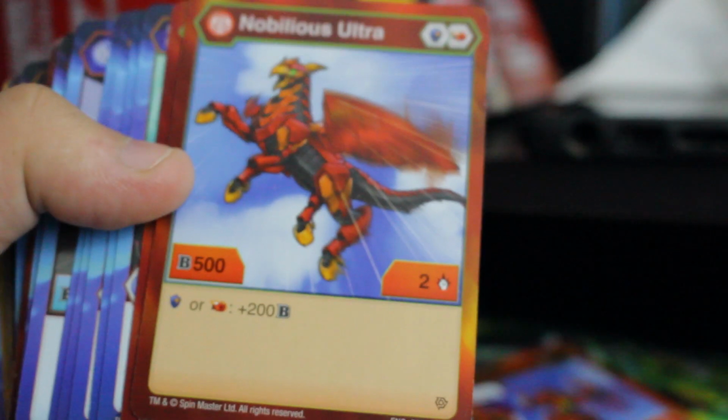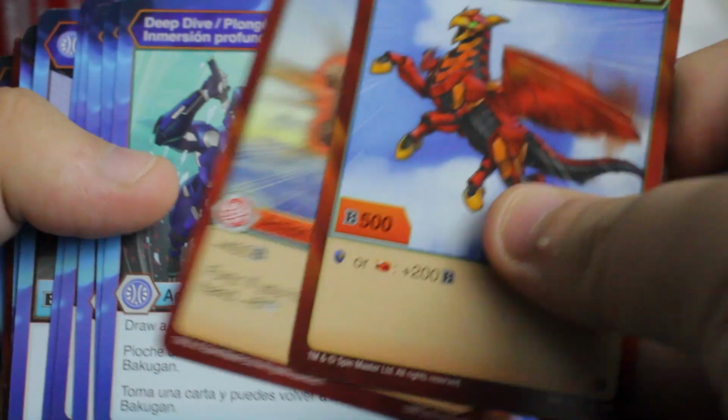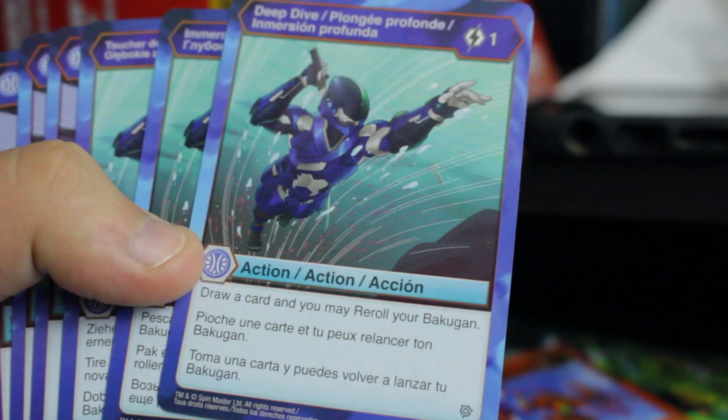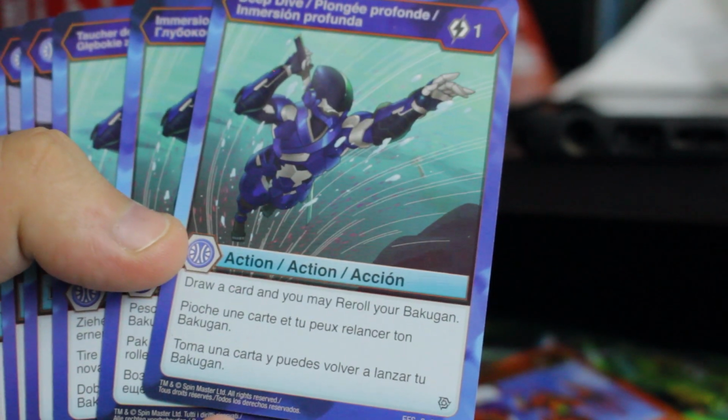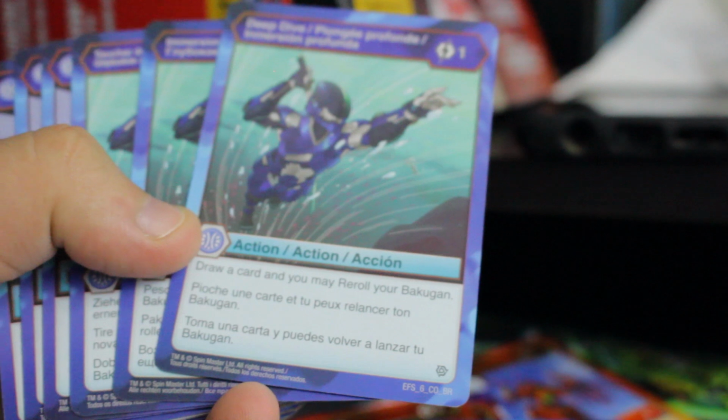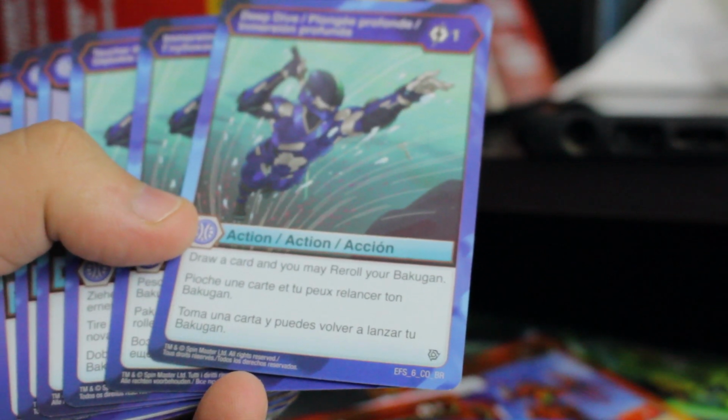Pretty good. The base stats are pretty good. Unfortunately, its evolution is too expensive, which really hurts it. Deep Dive, we got a playset of that. I got Aquos Gorthion just so I can get Deep Dive. Draw a card and you may reroll your Bakugan. Honestly, this card outclasses Inspire.